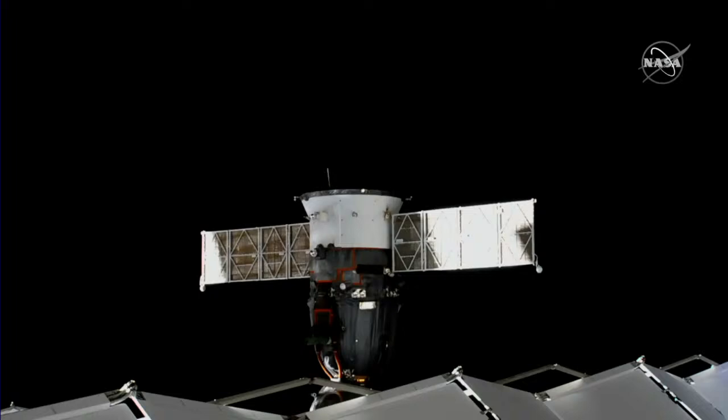We're just a couple minutes away from undocking now. I issued the command to open the hooks and... Anatoly Ivanishin, the Soyuz commander there, confirming that he sent the command to undock. That sets the undocking in motion, but it will still take 2 minutes before the undocking actually occurs.